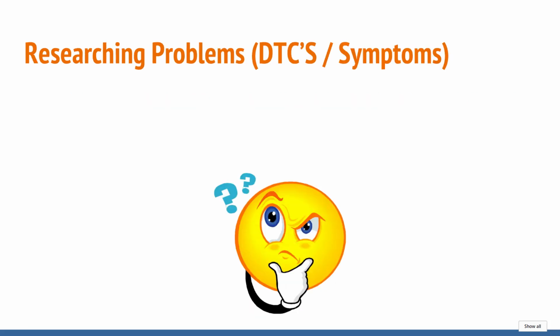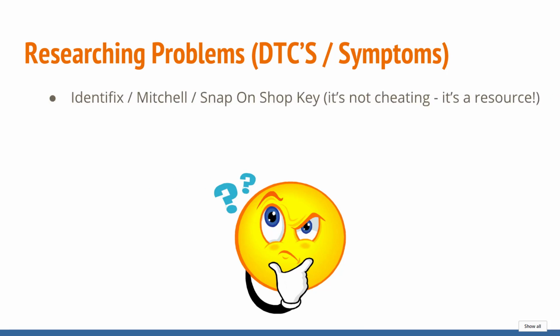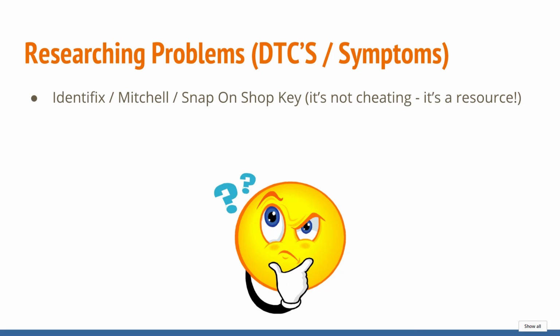Okay, so let's talk about researching our problem, whether that is DTCs, which is diagnostic trouble codes, or symptoms. We're going to do that using Identifix, which we talked about, Mitchell, Snap-on Shop Key. Guys, this is not cheating. It's a resource that we need to use, okay? We need to use as many resources as we can to get the job done. These things are huge for helping our technicians today.